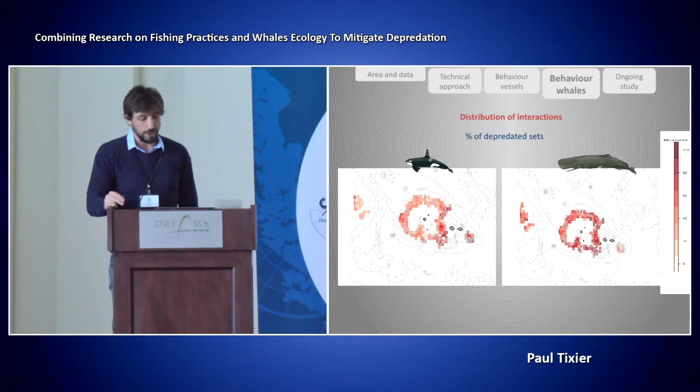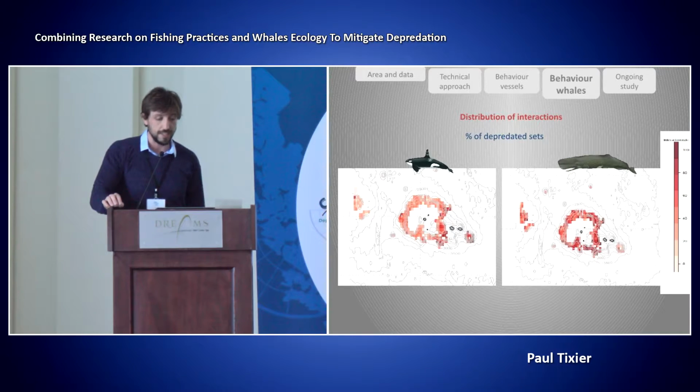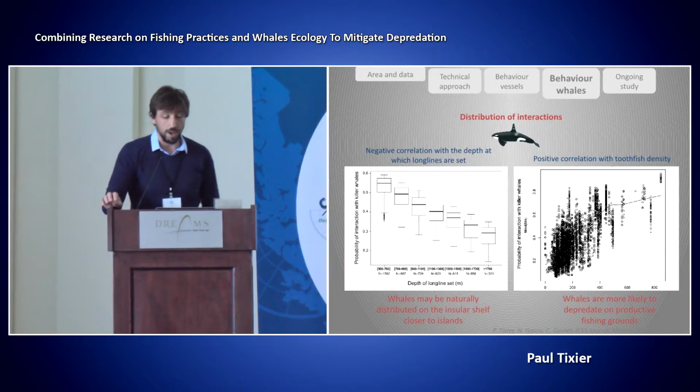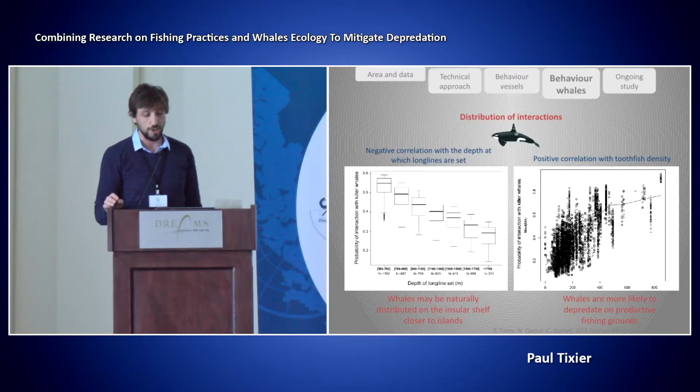These are the variations in space of the interaction rates, the percentage of depredated sets. There are areas, hotspots of depredation, and what we want to do is to advise the fishermen to avoid those areas. Most of the skippers already know what kind of area is going to be hard because of depredation or not, but the problem is, especially for the killer whales, let me get to that slide, that there is a positive relationship between the interaction rate of the killer whales and the productivity, I mean the richness in terms of toothfish of the area.